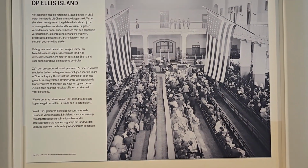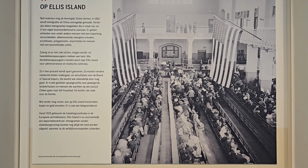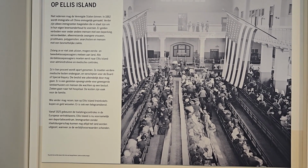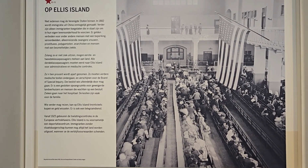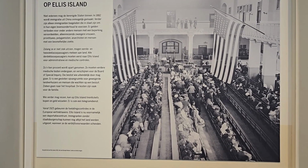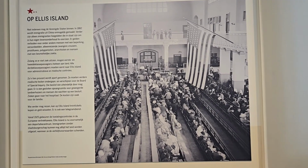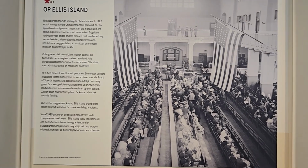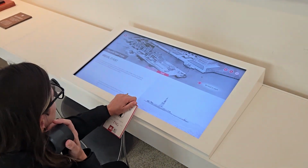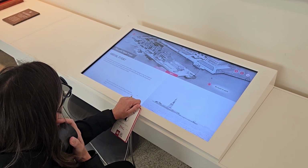And then once they got to the U.S., they had to go through a very thorough inspection and examination process at Ellis Island in New York for the most part. 12 million people went through Ellis Island from the middle of the 19th century until the middle of the 20th century. They had to go through financial, political, and medical inspections before they were allowed in. More interactive displays on what would happen when you arrived in Ellis Island, what kind of things you would go through.